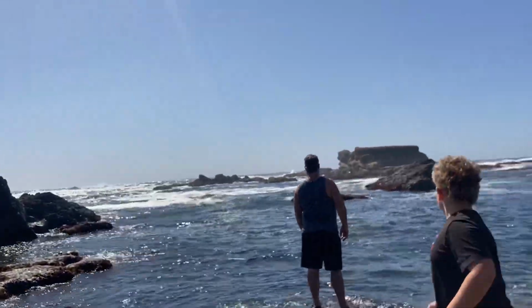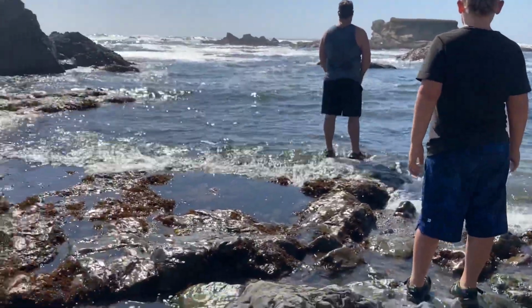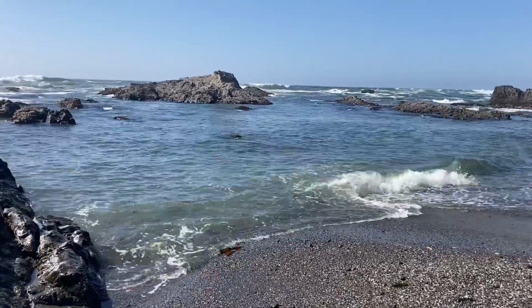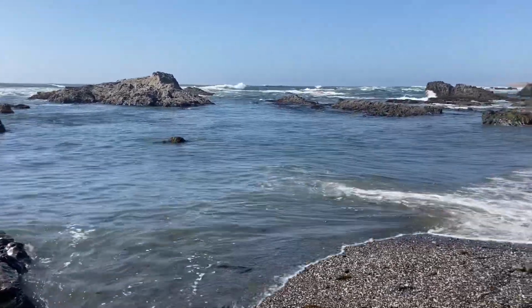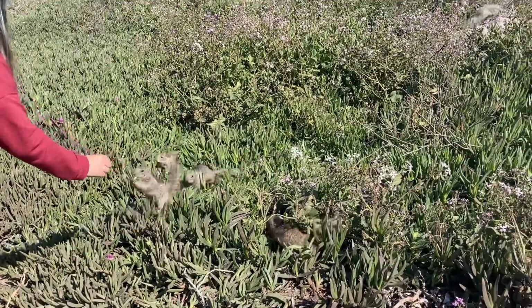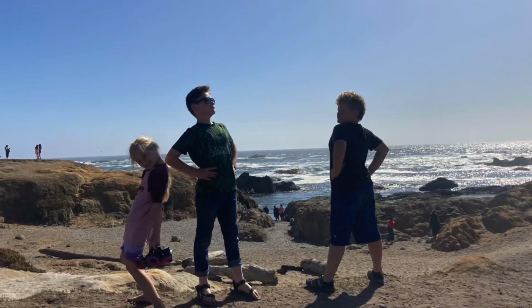The best time to go is at low tide, so make sure you check the tide charts before you head that way. It was a gorgeous place to just hang out, even if you weren't looking for sea glass. And just a little tip, there were lots of little land squirrels crawling around in the grass. They didn't hurt anybody, and this girl was actually feeding them, but they were kind of creepy, in my opinion. But don't let that deter you from this beach.